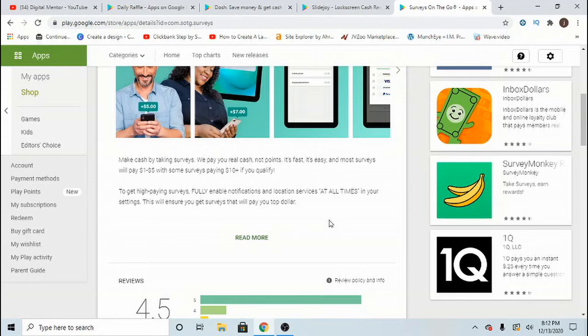So I believe the more that you use this app, the more they're going to send you the higher paying surveys. So start off slow, guys. Make a little bit of money. They'll start sending you better and better and better surveys as time goes on. To get high paying surveys, fully enable notifications and location services at all times in your settings. This will ensure that you get the surveys that they will pay you top dollar.